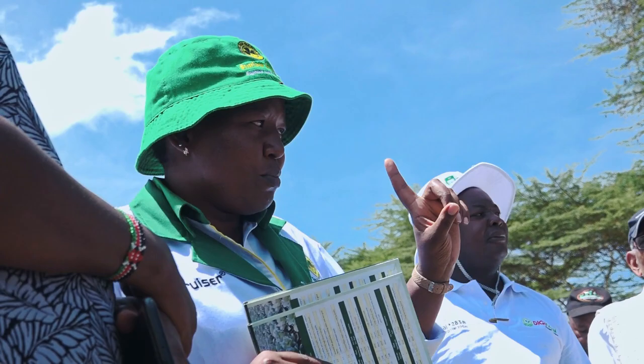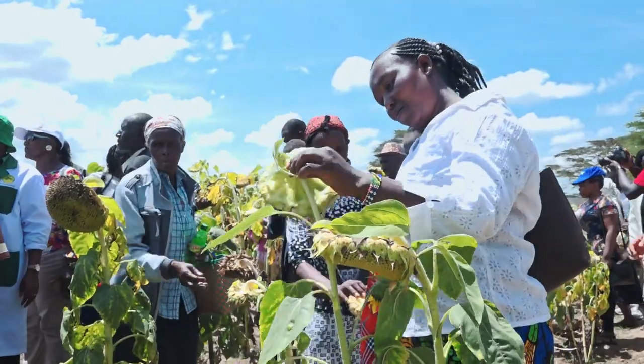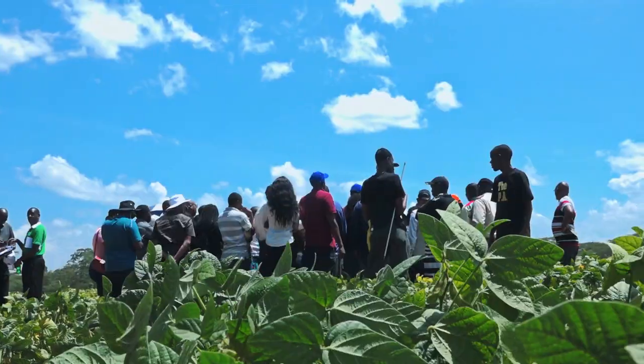We look at agriculture being beneficial as a whole. If all the counties can embrace this model, do the production, all our farmers are able to benefit.